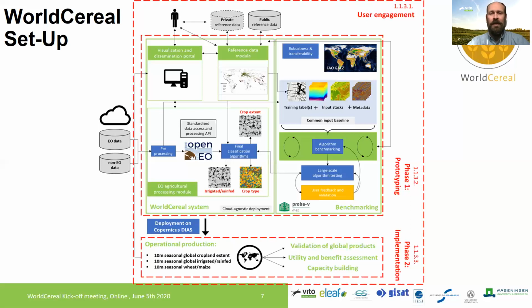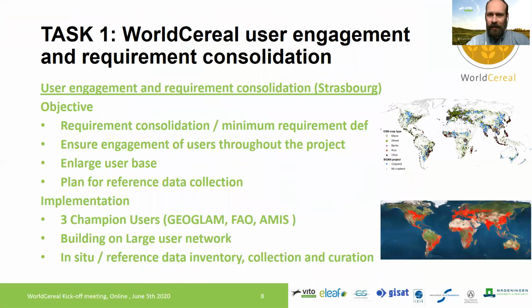So what are the different tasks? And I'll just focus on the task that we're working on at the moment. So the first task, which is almost finalized, is the user engagement, user requirement consolidation. User engagement is not finalized.